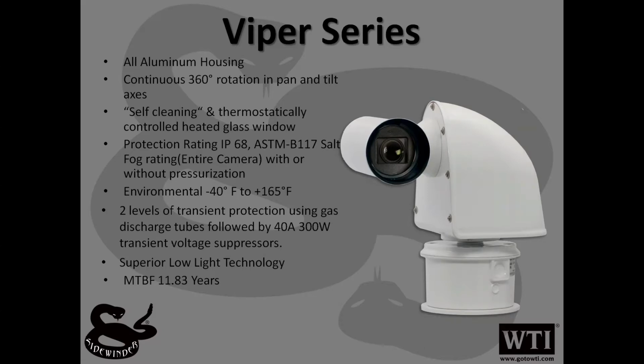Minus 40 degrees up to 165 degrees. There are 2 levels of transient protection using gas discharge tubes. This is something that is unique to our camera as well. When you have power outages or lightning strikes, cameras are very susceptible to damage. On the boards that we manufacture right in Ventura, we put these gas discharge tubes that act as a kind of surge suppression to help keep the boards from getting damaged in those situations. We also use a low light camera block from Sony that gives us really superior low light technology.